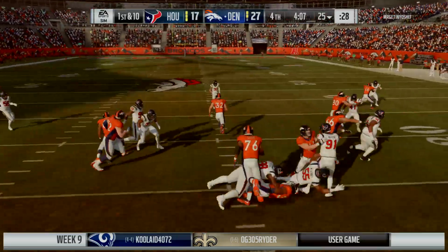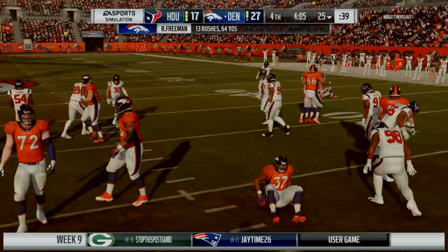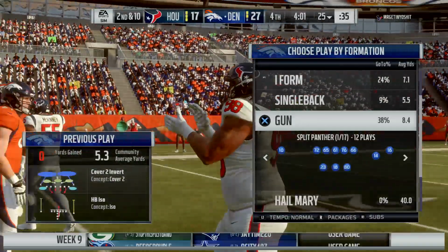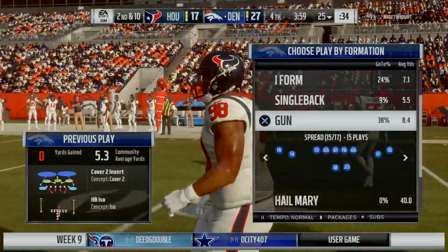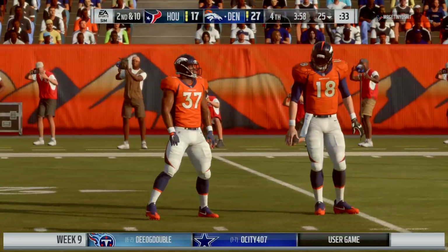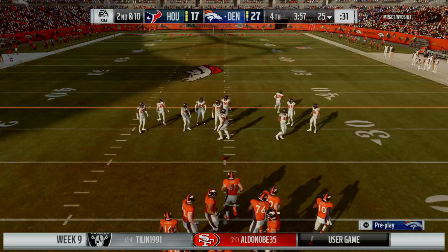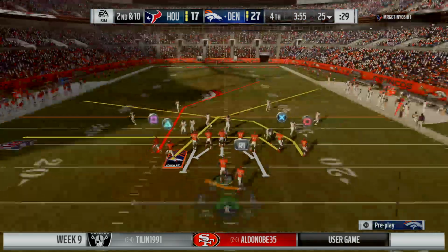They'll run with Freeman here to begin the drive. And he's going to be met at the line of scrimmage and taken down. Officially no gain on the play, and it's second down. Under 4 to go now as the clock runs and they come up on second down.